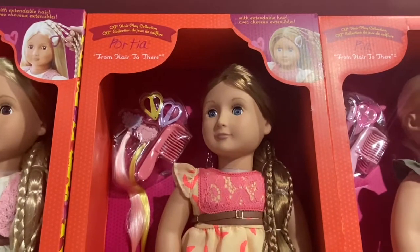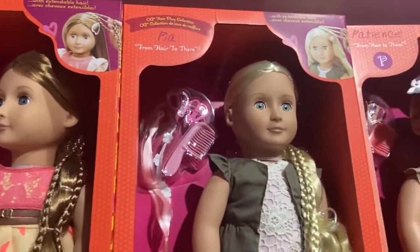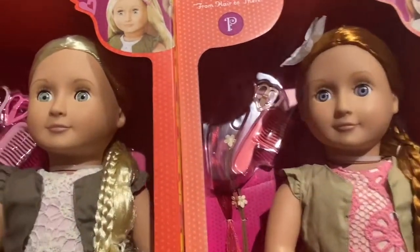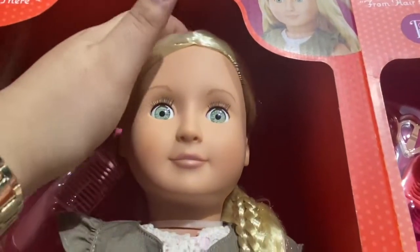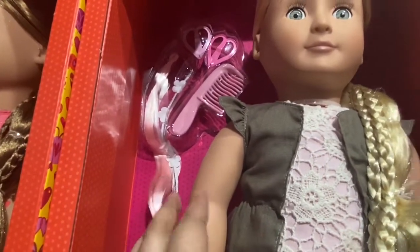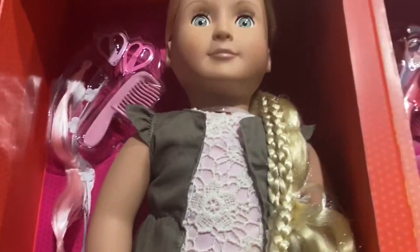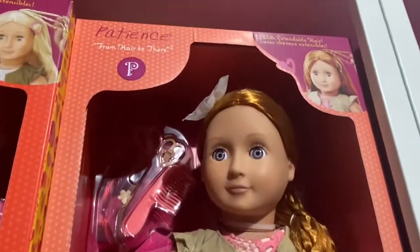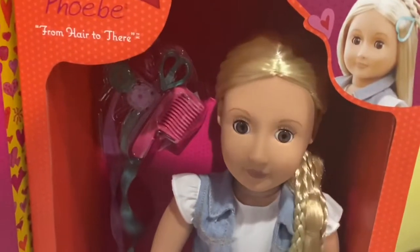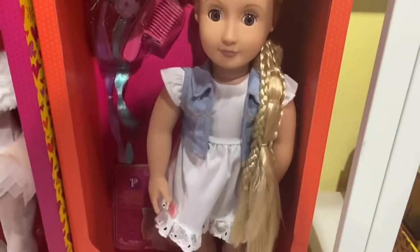Meet Portia, Pia, and Patience. They have a hole here where you can put the extra hair if you want to braid or cut or anything you can do. It's called the Hair Grow Dolls Collection. Also POB, she has another outfit.